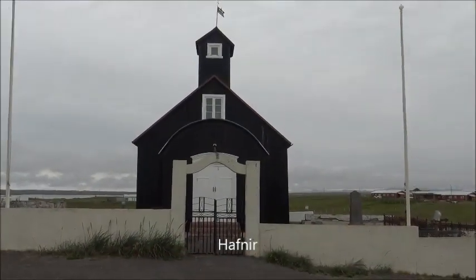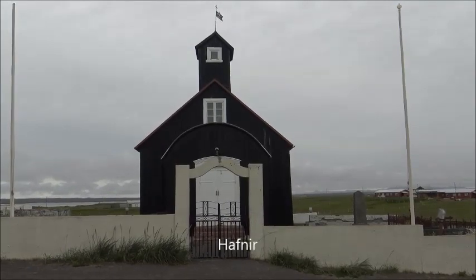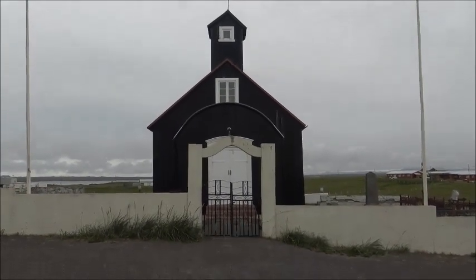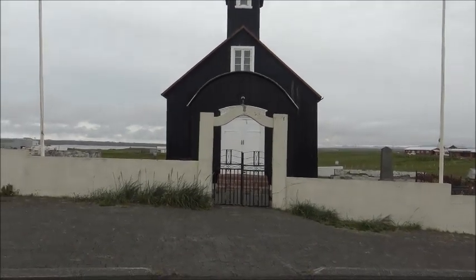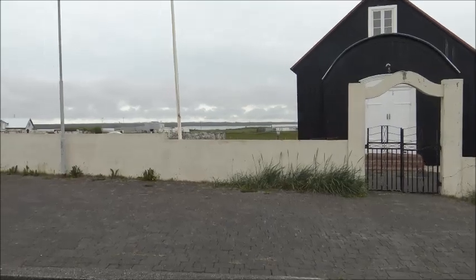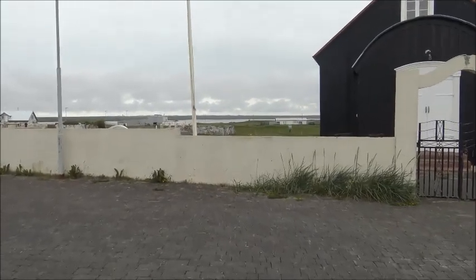This is the church in Hafnir. Hafnir is one of the first places to be settled in Iceland, and it's also the smallest village on the Reykjanes Peninsula, with a population of about 110.